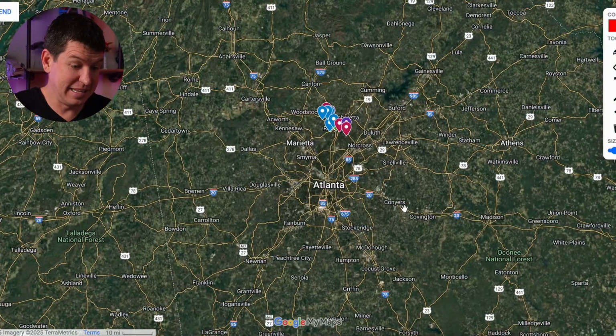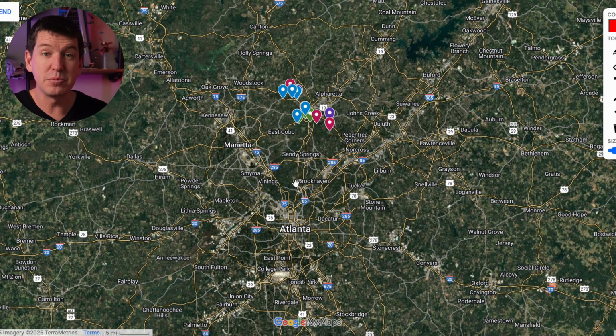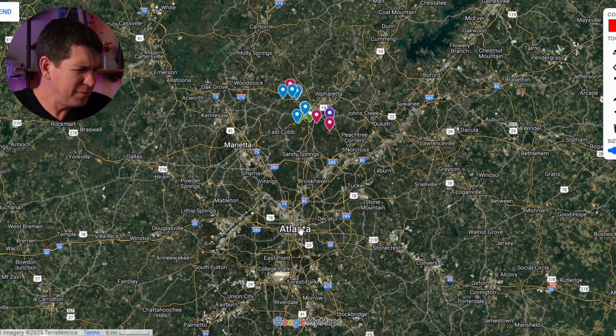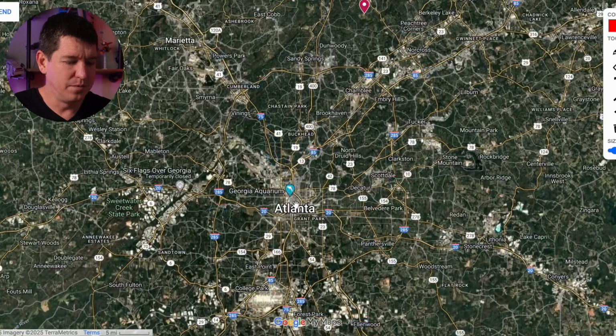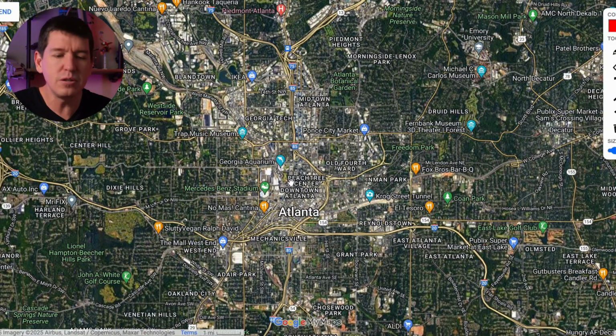Atlanta is huge. Metro Atlanta is huge. I once heard someone talk about Orlando and how one of these cute little suburbs is only 15 minutes from downtown Orlando. I'm like, 15 minutes? If I was in downtown Atlanta and I started driving for 15 minutes, I would still be in downtown Atlanta.